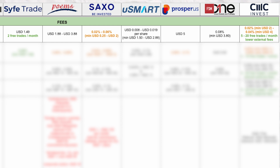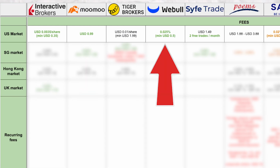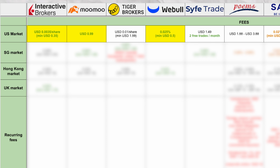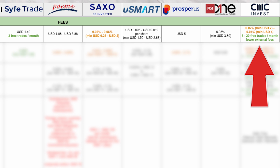But after that, the fee starts at 0.04% with a minimum of 4 USD. In that case, CMC Invest would actually be one of the most expensive brokers on the list, given that brokers like IBKR, Moomoo Singapore, and Webull all have a minimum of under 1 USD per trade. Then, if you're on the Diamond plan, you'll first get a super generous 20 free trades per month.